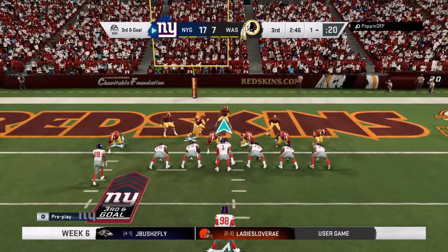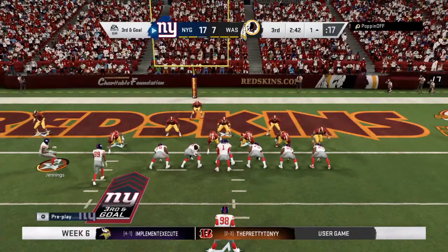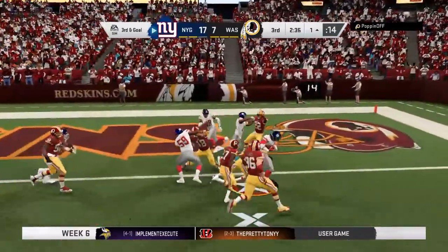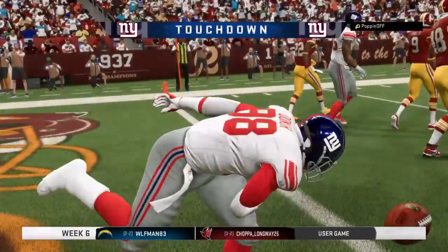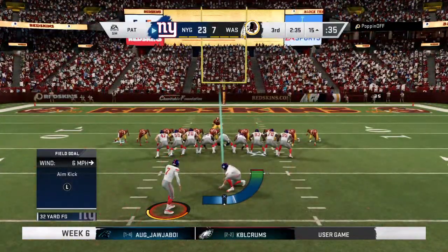They'll try to run this one in. And he takes it into the end zone for a Giant TD. A great effort there. His 11th touchdown of the year.